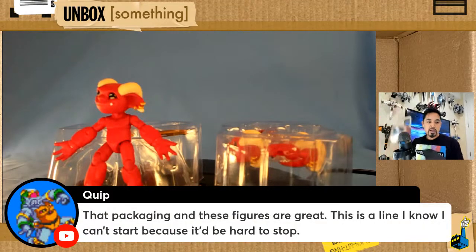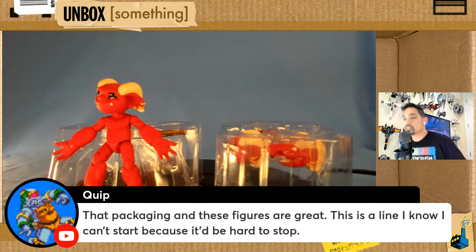Awesome. And Quip chimes in with some experience. Packaging and the figures are great. It's a line I know, but can't start because it'd be hard to stop.